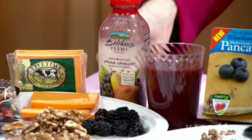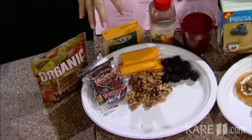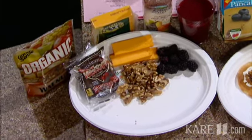Wow, okay. So there you go, out the door in 30 seconds, and you've got a nice, healthy breakfast. For a lot of people, you can actually have this setting ready to grab when you run out the door. You can put it together the night before, so it's pretty easy to do.